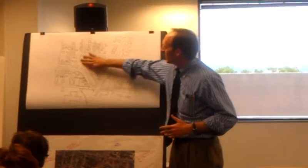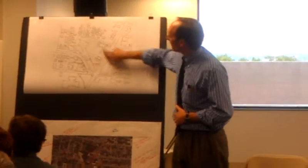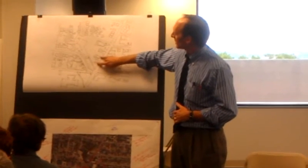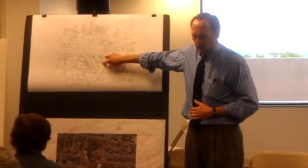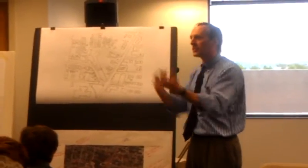The Avondale Town Center is a single-story strip retail center. This is all asphalt parking right now. There are two outbox retailers. One is a Burger King and one is a Check n Go.